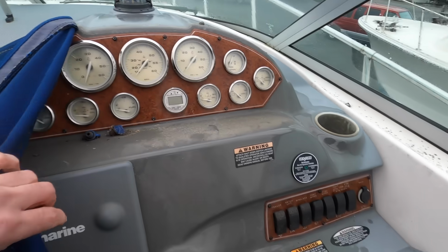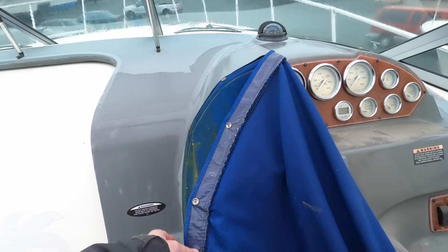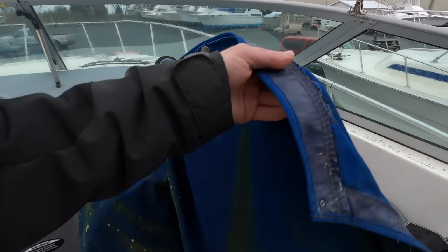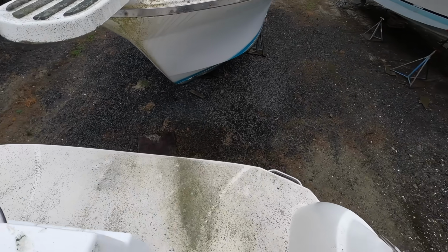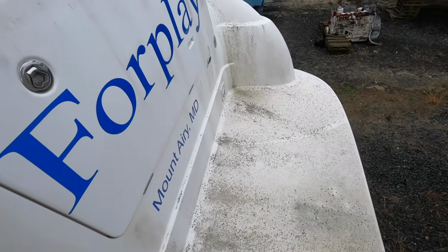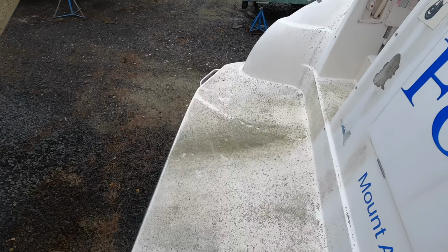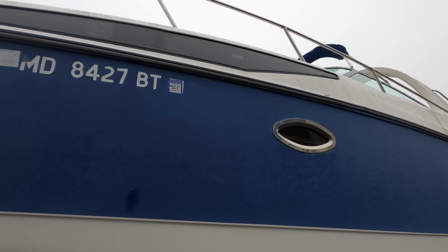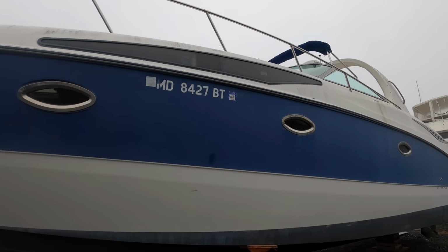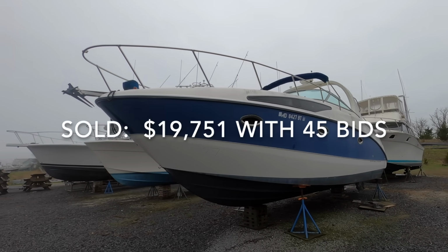So, we've got your gauges. Not seeing much electronics on this one. The sport fisherman had quite a bit left on it still. I like the platform back here. It's a big shower, you can rinse off. Last time it was in the water was maybe 5 years ago, based on the registration sticker. So let's see where lot number seven ends up.